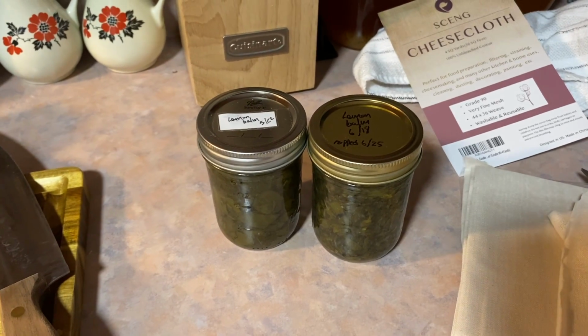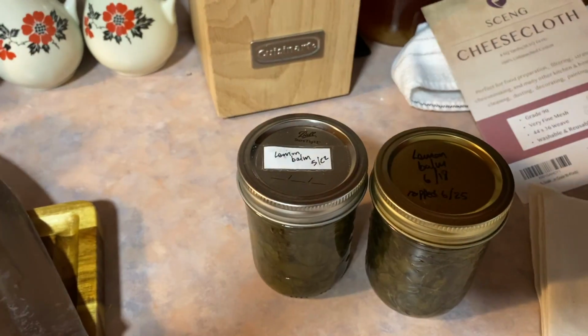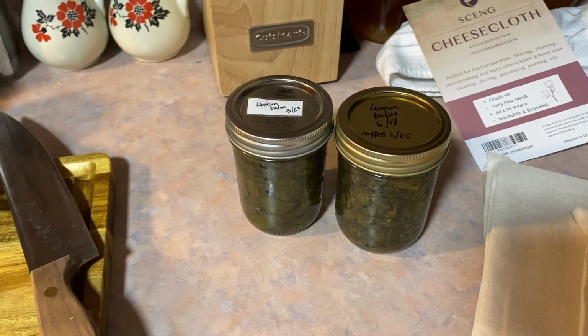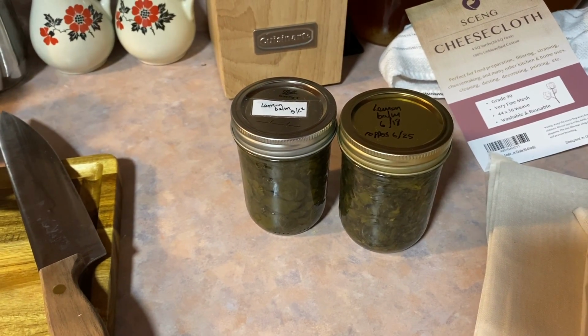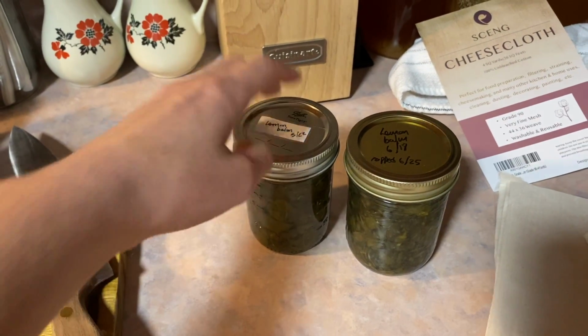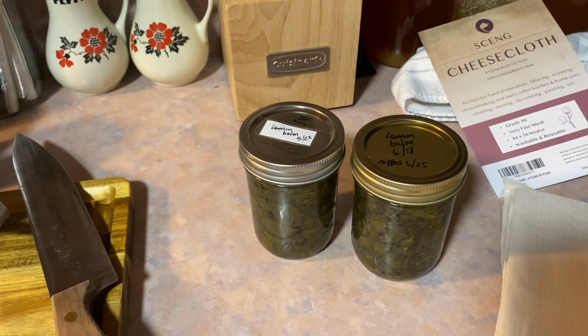Before I strain out these, like I was talking about how I made these just putting the herbs in there and covering them with vodka, there's so many different ways to do this, and this is why I've been a little bit hesitant about making a video. This is what's called the folk method, which is just filling the jars 3/4 with the herbs and pouring the liquid over it, but there's lots of different ways to do this.